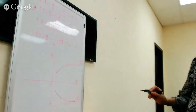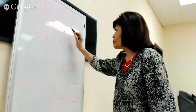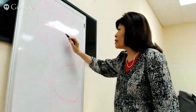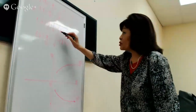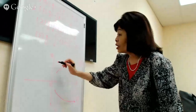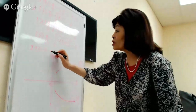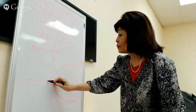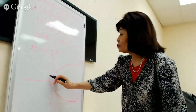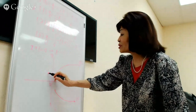And number 2, okay, what to do with this? Oh, we need to calculate. Make the inside of the radical sign 0, which means this should be 0. So x plus 1 equals 0, which means x equals -1. So we need to set -1, then plus 2. That's the starting point.